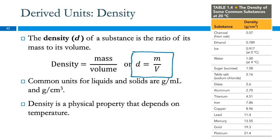So density is mass divided by volume. Does mass change with temperature? The quantity of matter? No. So if the density changes, it must be the volume, right?